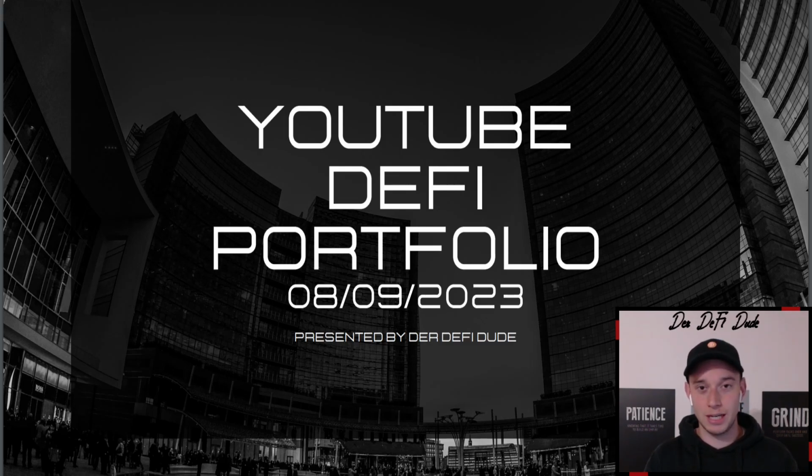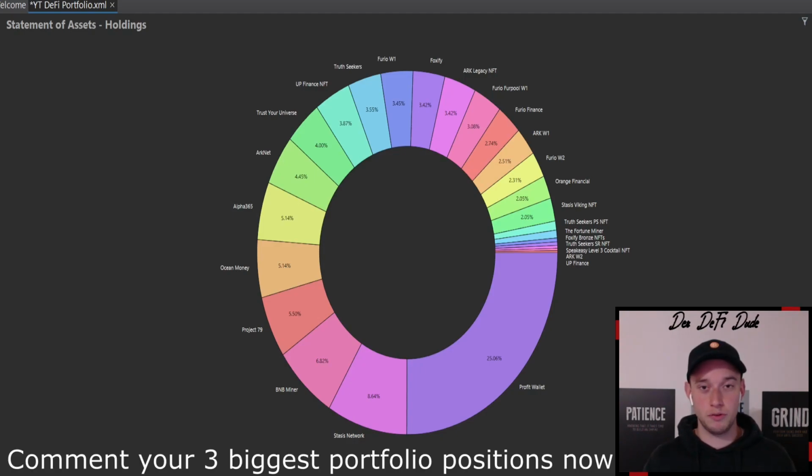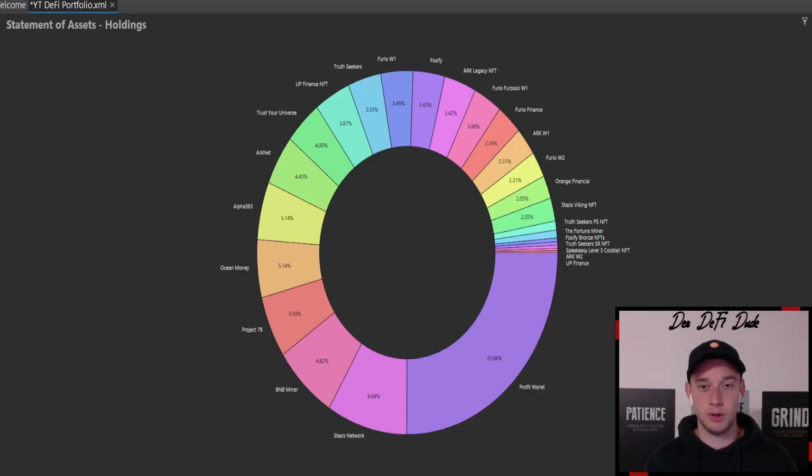Without further ado, we want to get right into it and take a look at how it developed over the last month. So these are my current holdings. Still, my biggest position is Profit Wallet, 1/4 of the whole portfolio, around 7.5k. And yeah, still the top performer. I'm in it since October last year. It is basically a crypto portfolio itself where you can invest in, and it's currently averaging around 3% a month. So still conservative, but my favorite play.